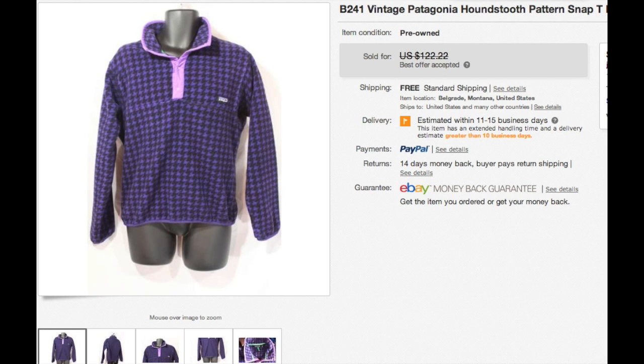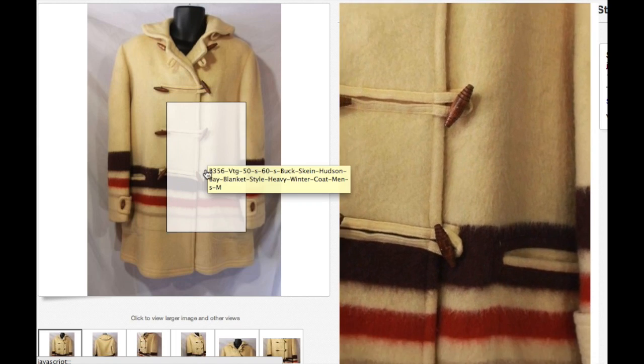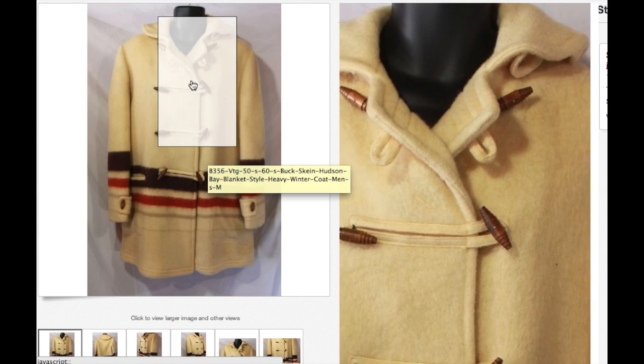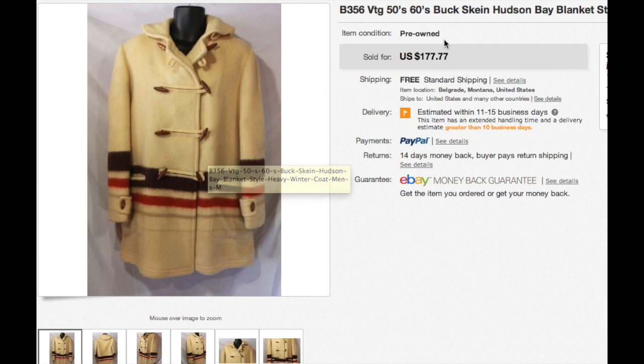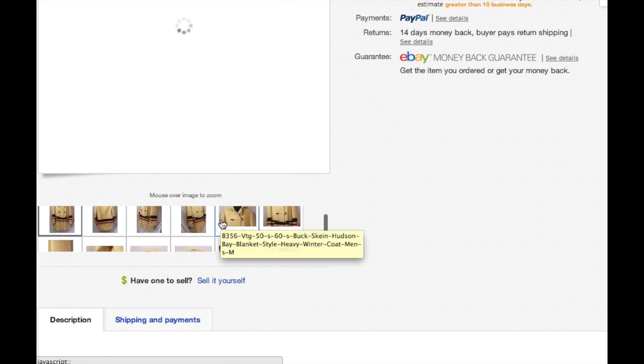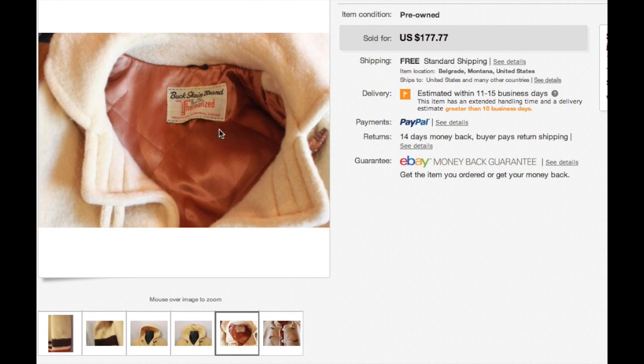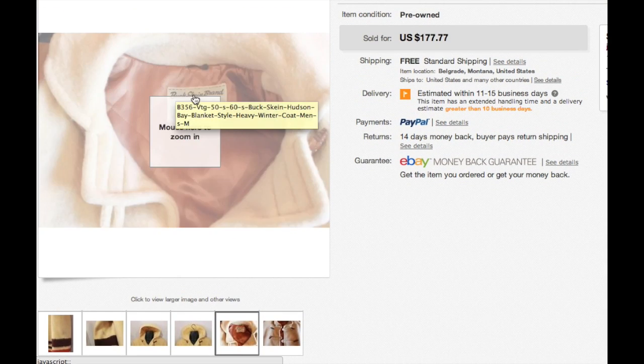Now we're going to get into even higher priced stuff. This was a kind of Hudson Bay style blanket jacket coat from the 50s, 60s. This is a buckskin brand. Now, again, there was nothing like this listed on eBay. There were a couple other buckskins listed, but not exactly like this.